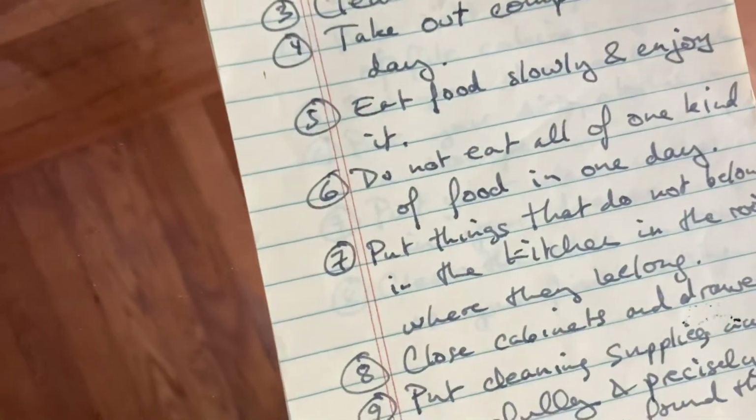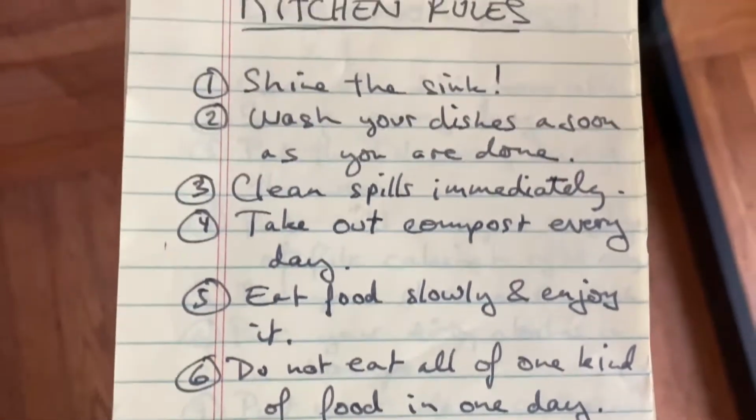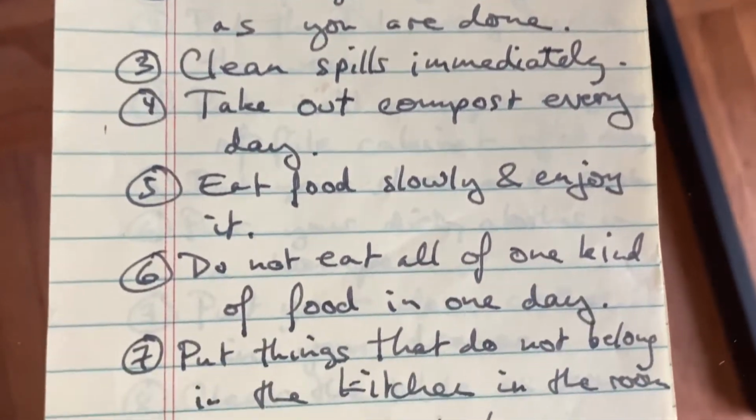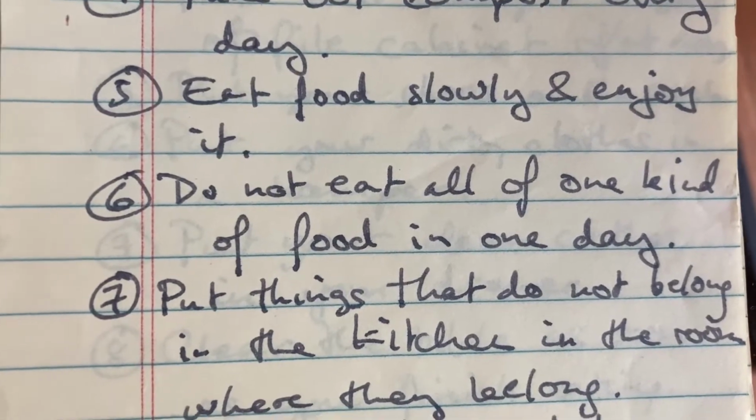This is kind of funny. These are some rules that I made for my boys when they were smaller. Nobody listened. Nobody followed these rules. But I thought that was funny. Do not eat all of one kind of food in one day.